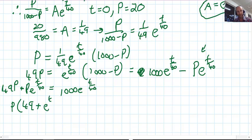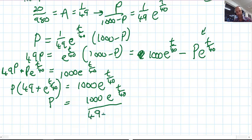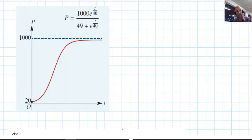And lastly, what we do here is divide through, so we get p isolated. So we have 1000 e to the t over 40 over 49 plus e to the t over 40. So that's p of t. We can see our population versus time graph. That's what we had to do next, and you can see as it's hitting 1000, that's the carrying capacity there, and we'll summarize that in a minute.